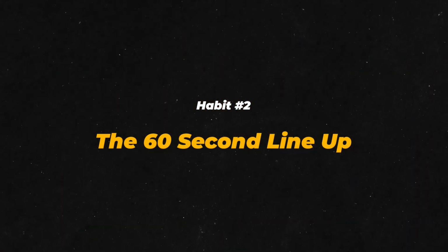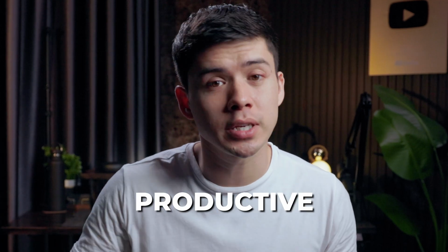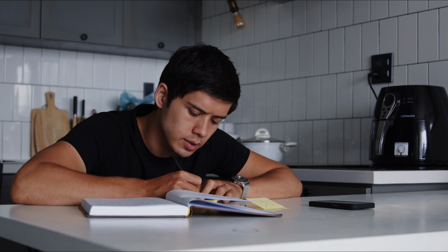The 60-second lineup. So this habit is based on the idea of doing your most important task, also known as the MIT strategy, as soon as possible. I really do think that the single easiest way to be more productive is to simply do less. By focusing on these important tasks, you'll move the needle towards your goal more than anything else. I follow this habit every single day, and I do it right before I go to bed. It takes me less than 60 seconds.